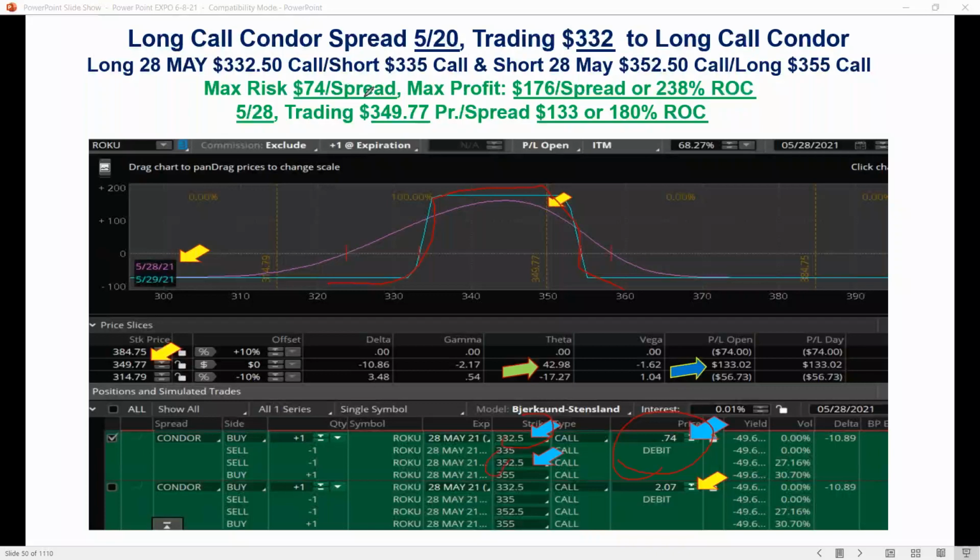But the potential profit here is the difference. So if it goes out between your short strikes of the two spreads, that's your max profit. That would be $176 per spread if it goes out in here at expiration, which would be a 238% return. And we set this up on the 20th, and on the 28th, that was actually the day of expiration.